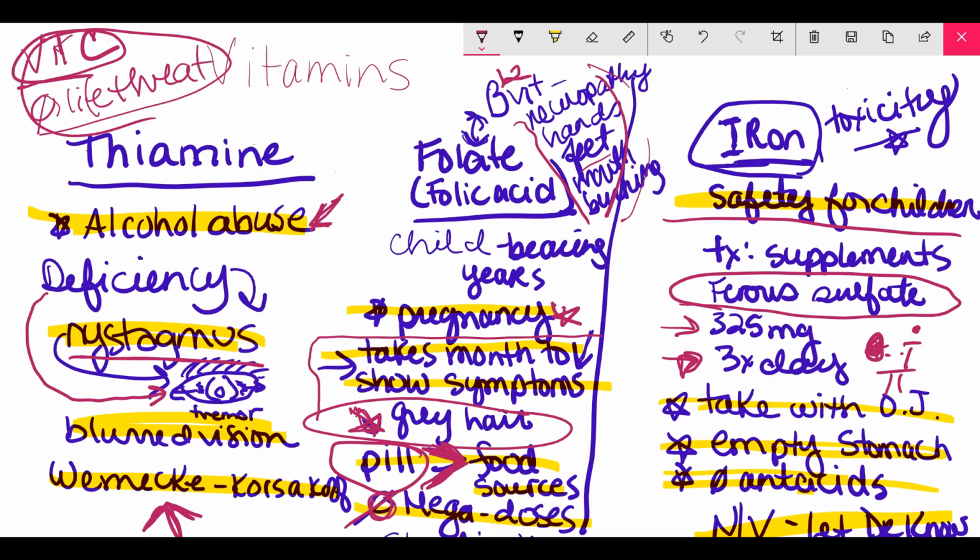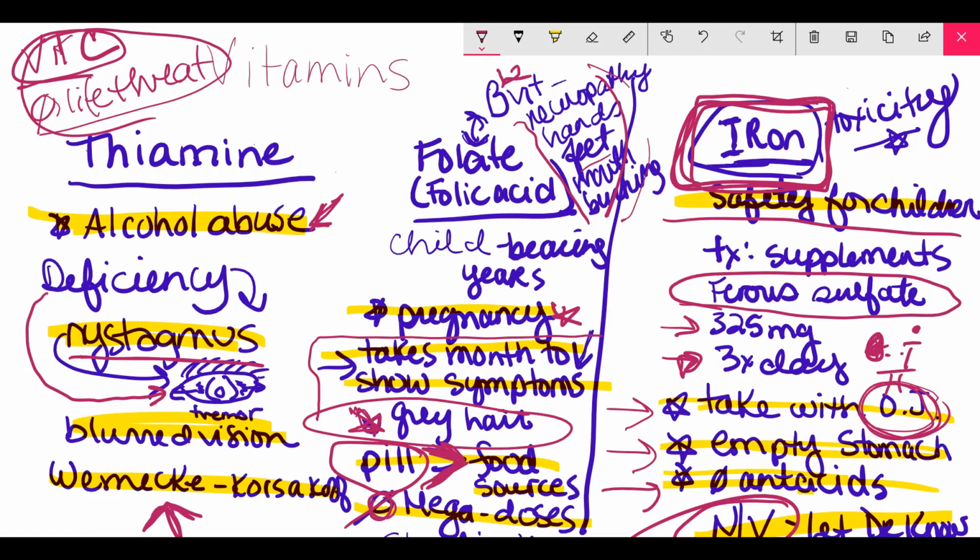Now, in order to take this to be absorbed correctly, it needs to be taken on an empty stomach with orange juice if possible. So this would be the only thing you'd recommend to take with it, just because it has vitamin C in it, and it helps the iron absorb. And no antacids, especially. It doesn't mean you can never have antacids, but just make sure they're taking them at least 2 to 4 hours after and at least an hour to 2 before they're taking the iron, because it's not going to absorb correctly, as we learned in the other units. Also, if someone has nausea and vomiting, you just want to tell them, just let us know if you start having this unusual nausea and vomiting, because again, it can be toxic.